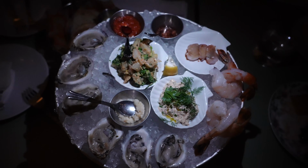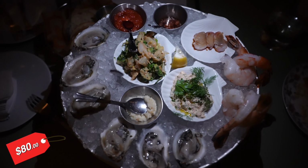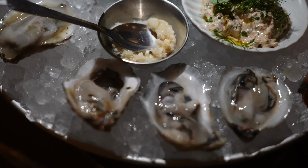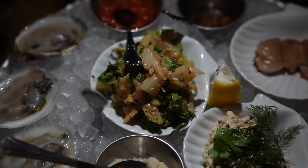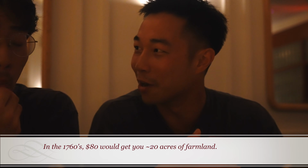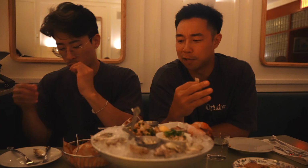All right, guys, what you guys see here is our seafood tower. $80 right here. We have 4 big shrimp. We have fish dip, 6 pieces of local oyster. Oh, we got some crudo here. You know what $80 would get you in the 1760s? Multiple acres of farmland, bro. Ready? Oh my god, that's so fresh. Look at that massive shrimp, bro. The cocktail sauce is fresh, it's sweet, a little spicy.